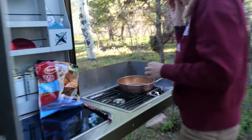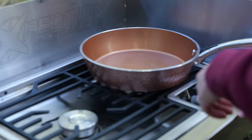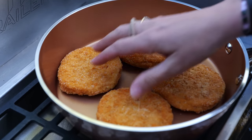So let's use this fancy kitchen for some chicken patties. If it wasn't as windy, I was going to do like a nice dinner. Oh, I know.